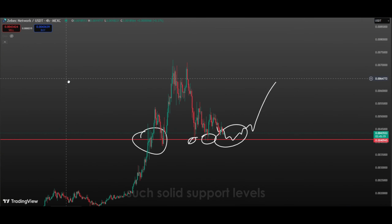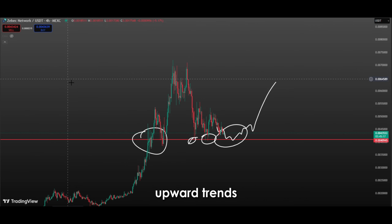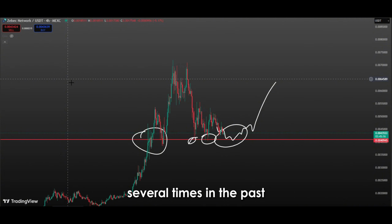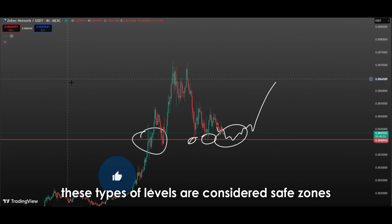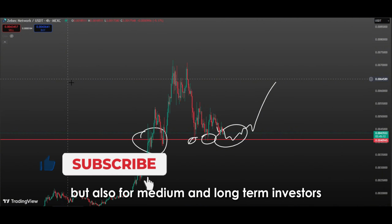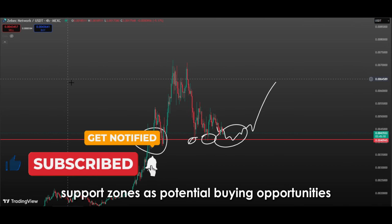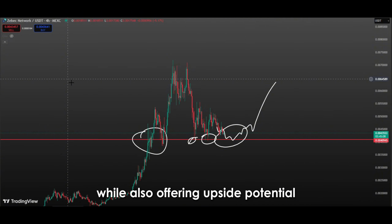In the markets, such solid support levels often serve as the starting points for long-term upward trends. This particular support zone has been tested several times in the past, and on each occasion, buyers stepped in strongly to push the price upward. These types of levels are considered safe zones not only for short-term trades, but also for medium and long-term investors. Investors often view these robust support zones as potential buying opportunities, as entries from these areas tend to carry lower risk while also offering upside potential.